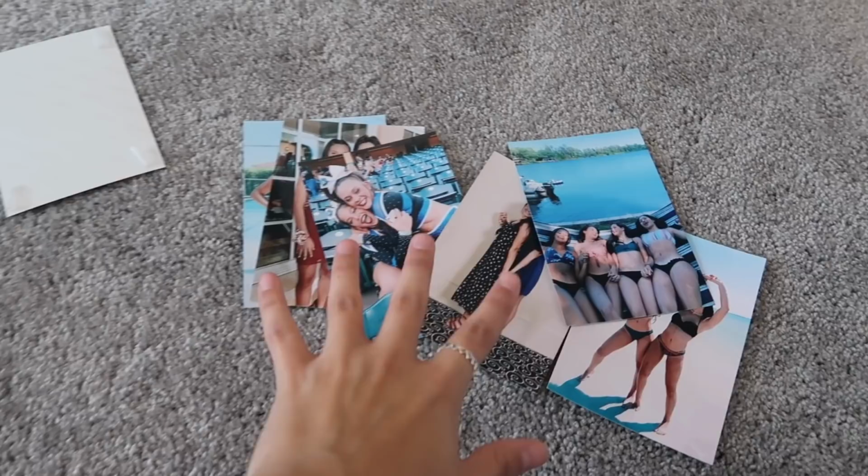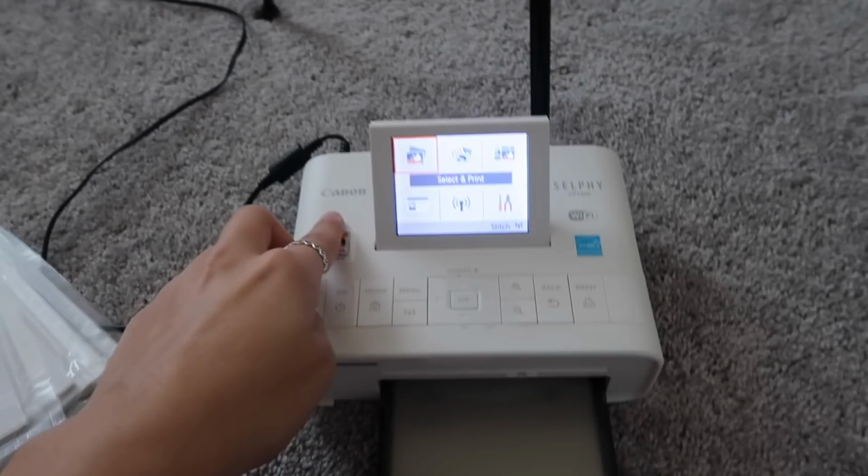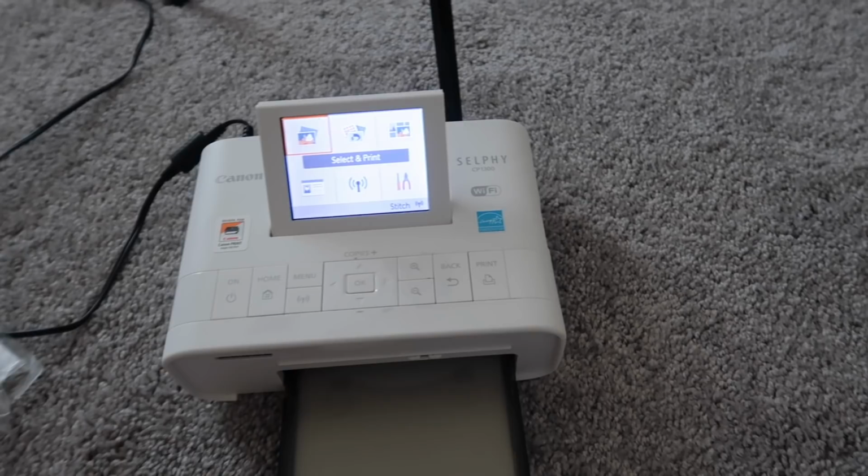I have all the materials, and I'm gonna show you guys how I print my photos. I actually have photos from when I started, so I have these already. So this is how I print my photos. This is called a Canon Selfie CP1300. It just connects to your Wi-Fi. You have to be on the same Wi-Fi as your phone. And then you go on your phone, print them, and then they come out here.